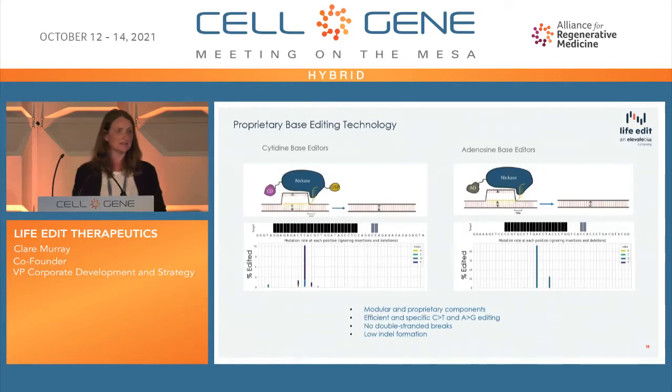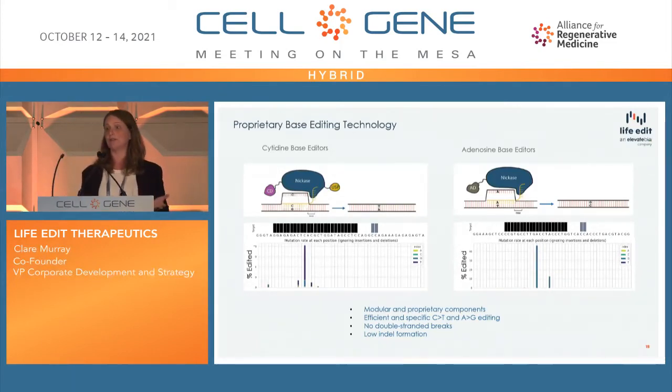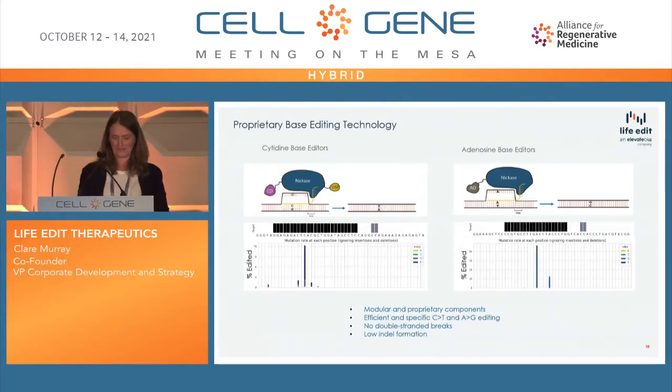On the A base editors, we obviously use the pioneering work of David Liu to fast track us down that path. In this case, you can't find these. These are not naturally occurring. And so we've been doing the protein engineering to really bring those forward. So both of these base editor platforms continue to evolve. But we're getting some very, very nice data.